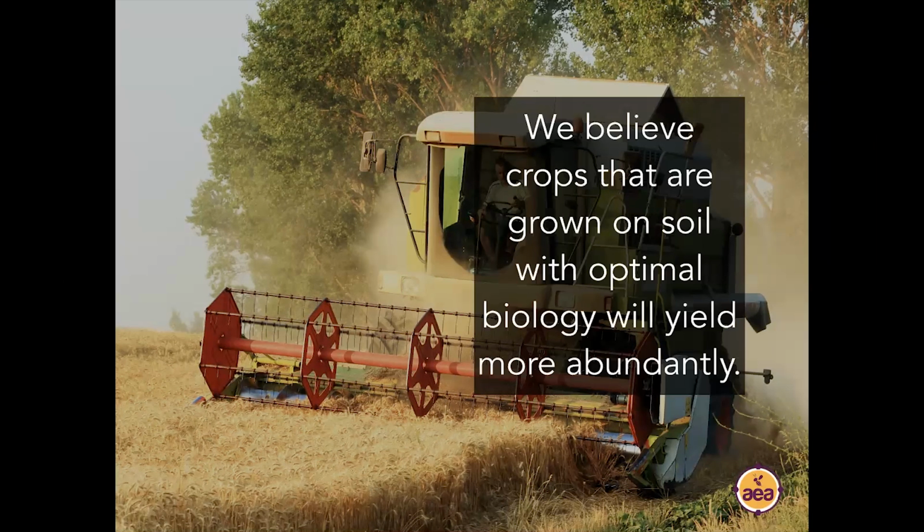So mycorrhizal fungi is one of these that is well understood and well studied. And the benefits and the effects that we can see with those applications can also happen with fall applications of bacterial inoculants and rejuvenate, and also putting mycorrhizal fungi on cover crop seed as well.